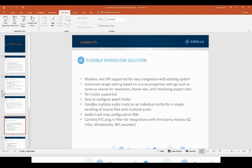For a lot of international customers dealing with content being distributed to many different regions of the world, handling of multiple audio tracks has always been a challenge. Cambria FTC and cluster handles multiple audio tracks as an individual entity for a very simple handling of source files with multiple audio.